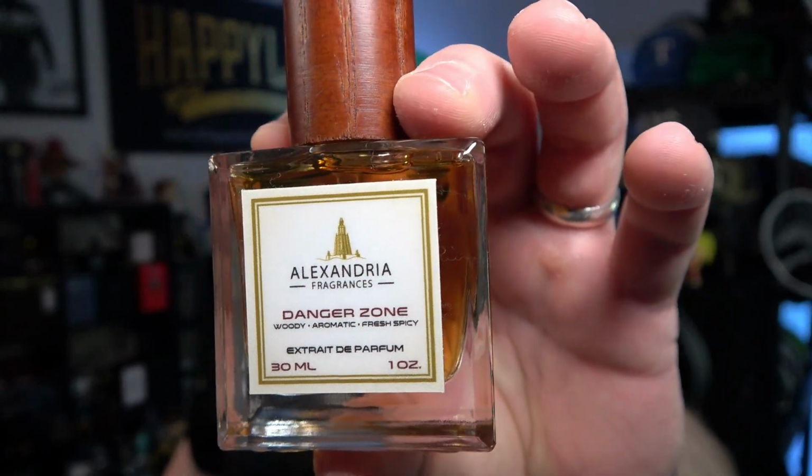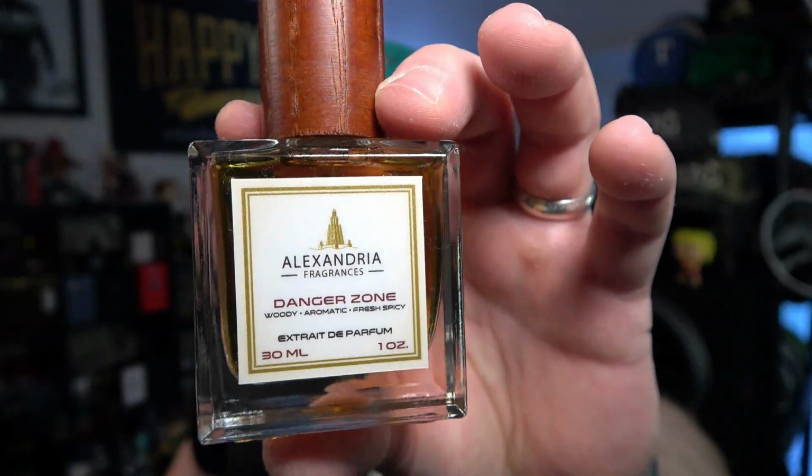Danger Zone. Alexandria Fragrance's version of Roja Parfums' Danger Pour Homme. Guys, I gotta say, these two are great. Definitely not a letdown. I do have, like I said, for comparison's sake, the Parfum Cologne versions of the real deal, not the exact fragrances that they're cloning here, because they're cloning the Pour Homme versions. But the scent profile is very, very similar. Man, these are really, really good. The cognac's really taking over here with King Tut. And the woods are coming in a lot more with Danger Zone.